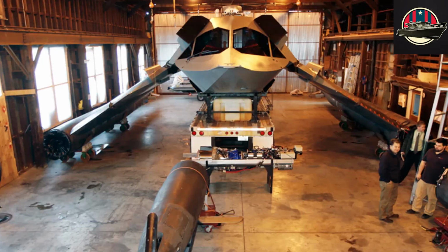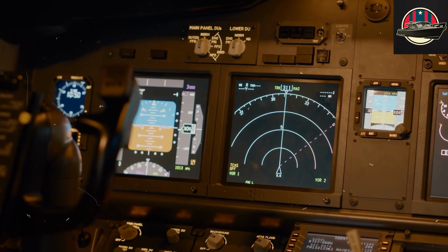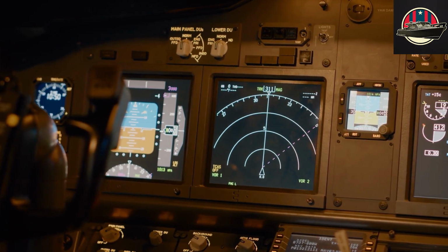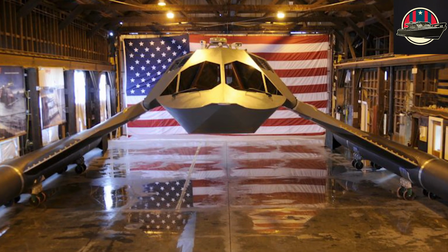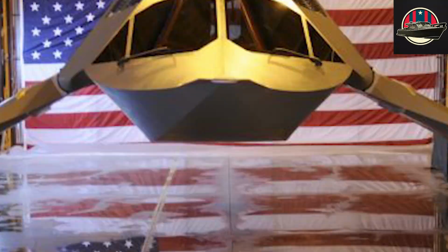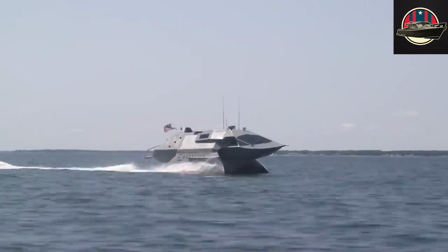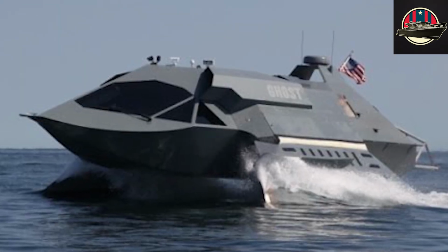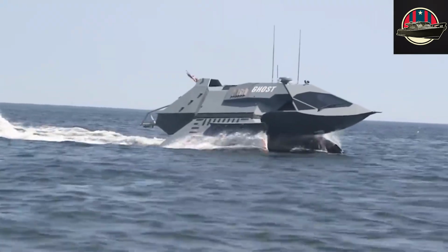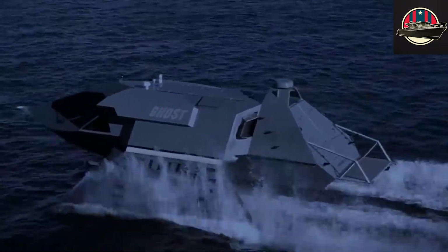Controversy aside, Ghost is undeniably an engineering marvel. It uses advanced materials to minimize radar and infrared signatures, making it hard to detect. That stealth factor could be a game-changer in coastal operations, ensuring a small crew can monitor high-risk zones with minimal risk of being spotted. But cynics wonder if the boat's real-world application justifies the price tag. For now, Ghost remains a rare sight, operating largely in the shadows as it awaits a long-term naval contract. Whether it becomes a staple of US maritime strategy or a footnote in stealth boat history remains to be seen.